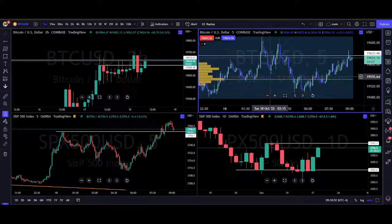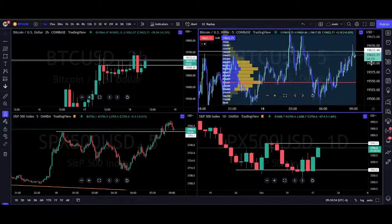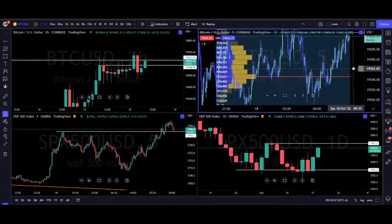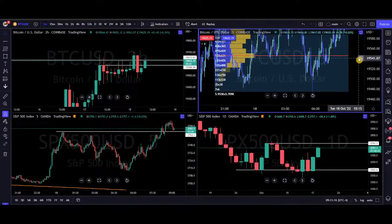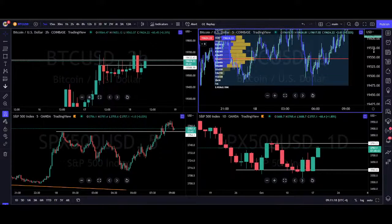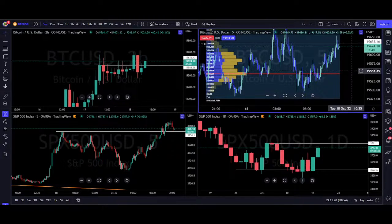It does look like it could end up being a short, but yesterday something important happened, and it happened while we were doing the live stream for the Discord. You can see down here that the volume is light today. You're just sitting at about 5.709K on the ask, and then 5.952K on the bid. So the bid is just barely winning the day out. So that's basically a typical range day.